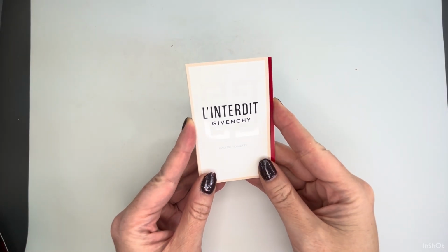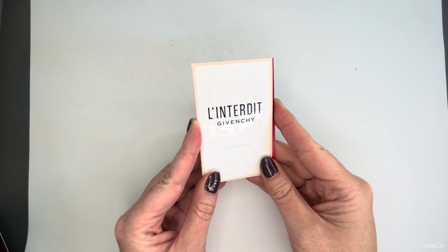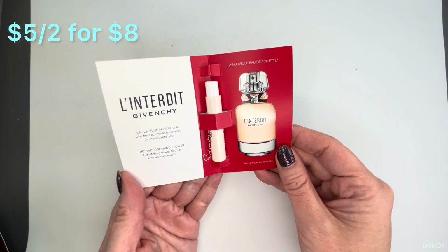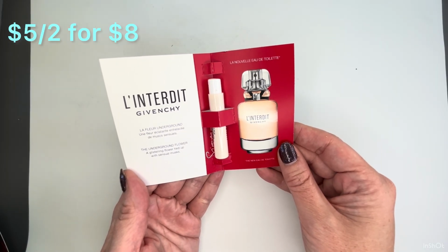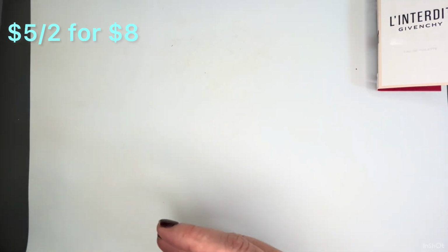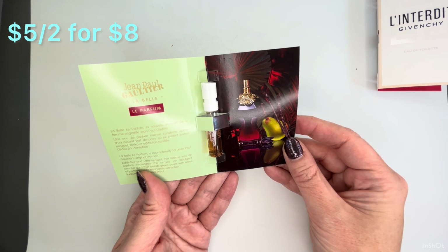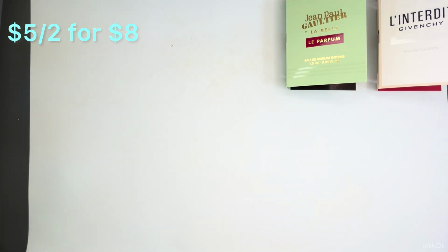And the rest of the fragrances I have are just individual samples. And these will be $5 each. I'm not going to pronounce all of them because I'm going to slaughter the pronunciations. But this one is the Givenchy. And there is multiples of these ones. This is a really nice scent on this. The Underground Flower. So these will all be $5 each. The Jean Paul Gaultier La Belle. I love this one. And these are all new.